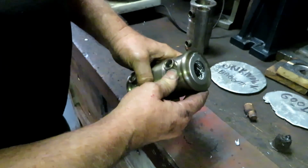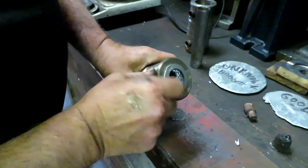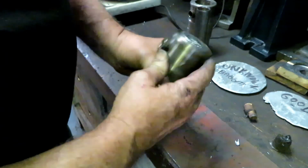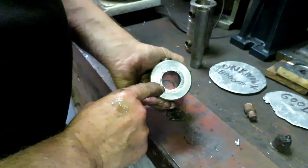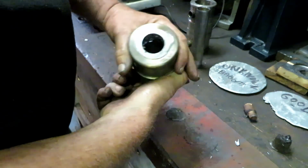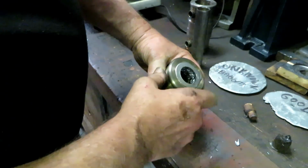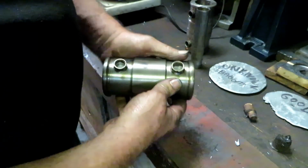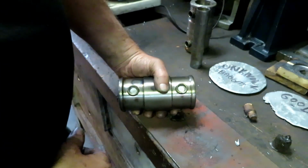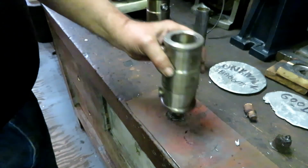The top had some inclusions in here, probably from gas bubbles or something. I thought I would have more trouble with the bottom because I started to pour it and then I stopped and started again, but that's good and solid there. But this is going to get bored out quite a little bit, and most of that will probably be bored out, and the rest I'm not too concerned with. Then when I get all done, I'll drill the oil holes back out. And there's that one. I've got one more.